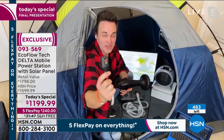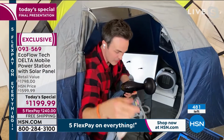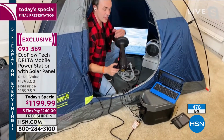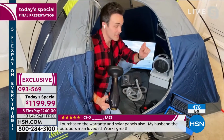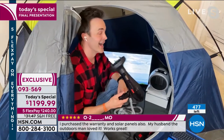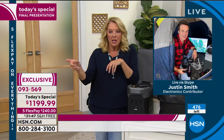I mean, look at this. This right here is one of those GFI plugs. Let's go ahead and plug that into the back right here. And now, if you want to do some really crazy glamping outside of the TV, that's crazy. And you know what, Justin? That actually blows some sockets at home. You know how you plug in a really heavy duty blow dryer and all of a sudden your power is out because you have to go flick the little switch.